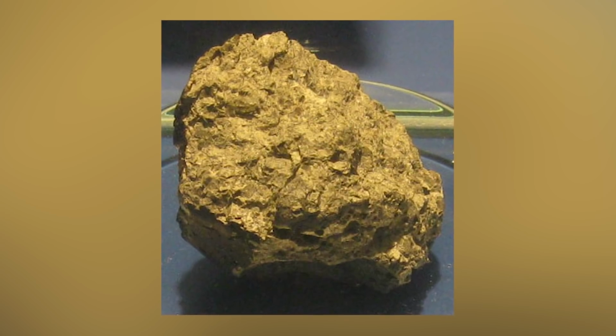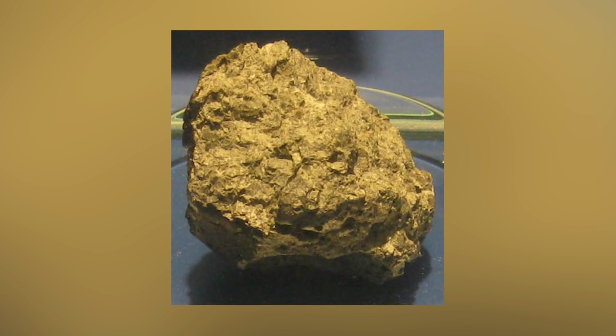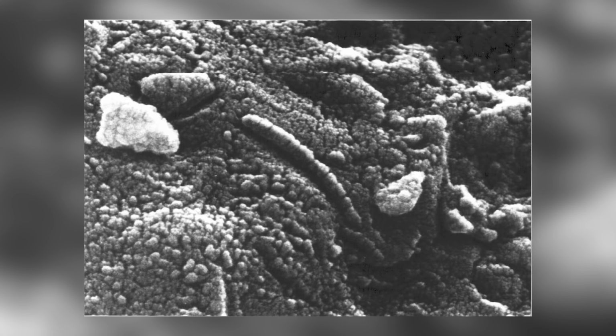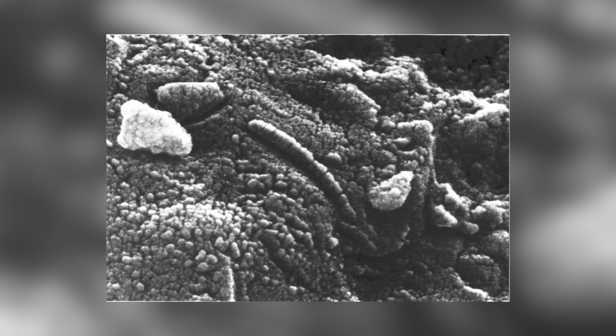Was this proof of life on Mars, or at least that life used to be on Mars because they thought it was fossilized? The media went into a frenzy either way. Even US President Bill Clinton gave a speech about it. The hysteria was because the strange chain structures on that meteorite looked like they could have been fossilized bacteria.